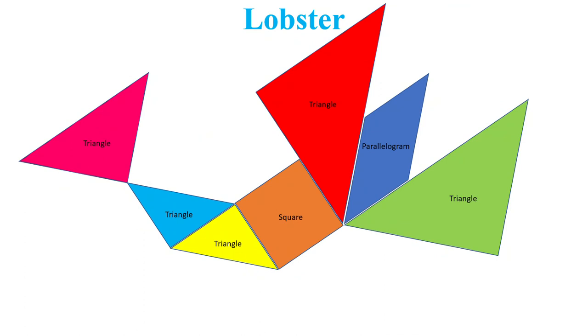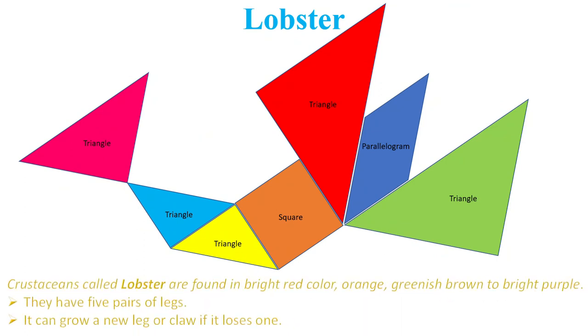This is a lobster. Crustaceans called lobsters are found in bright red, orange, greenish brown to bright purple colors. They have 5 pairs of legs, and a lobster can grow a new leg or claw if it loses one.